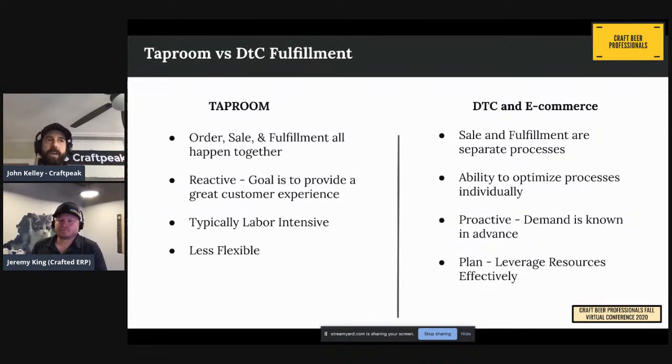Now, it's very tough to predict the amount of traffic that you're going to get in your Taproom. Right now, it's even a little bit more challenging, and it's always a reactive goal where the goal is to try to provide a great customer experience. So the way that we operate a Taproom is to make sure that we're taking care of the customers in front of us, that they're not waiting too long for beer, that the checkout process is enjoyable. So it's very focused around the customer, which makes it very reactive. And reactive processes are very tough to schedule, tough to plan for. That also leads to the fact that these are typically very labor-intensive efforts, and there's less flexibility associated with it because you are at the demand of the number of customers that you have in front of you.